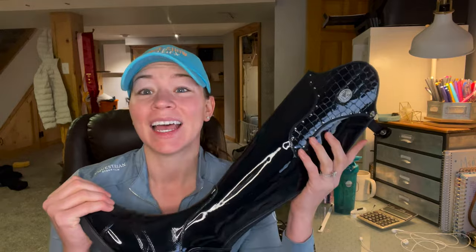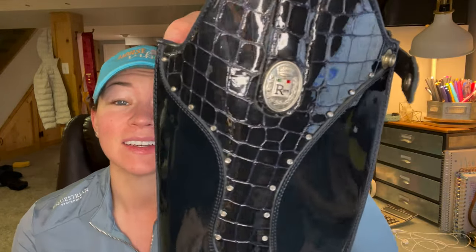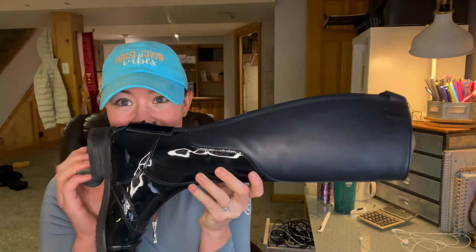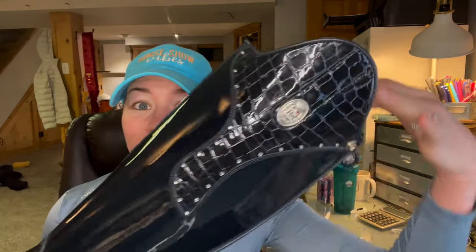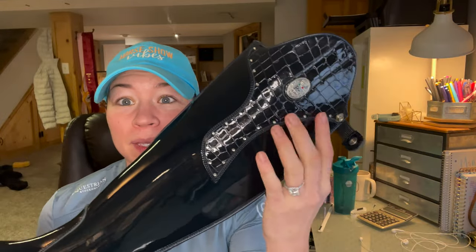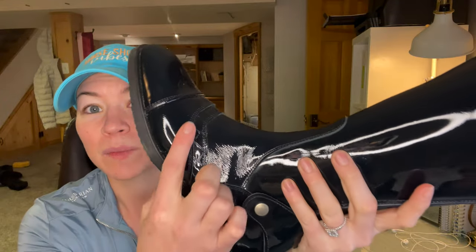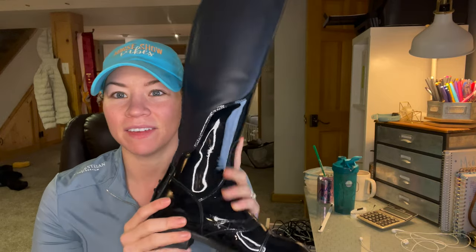These are the most epic dressage boots I have ever seen. These are Romatelli. Oh, they're so beautiful. Oh my god. They are navy, as you can see. I don't know if it's coming up on camera, but they're navy. It's got the croc pattern up here, Swarovski crystals down the side. This is all patent, and then this is regular leather where the calf is.